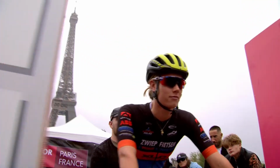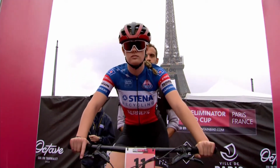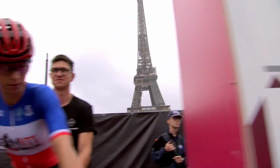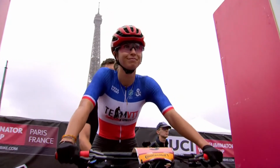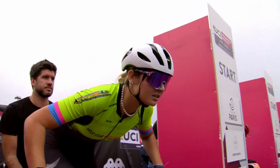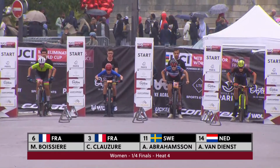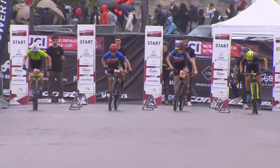On to our next quarterfinal, and this means that we are now going to see Colleen Clojot, Madison Boissier, Agnes Abrahamson and Amund van Diest. The fastest qualifier was Clojot with the number 3 plate on there, and you can just see these riders already are primed and ready to go. Watch out for Boissier, Madison having a very quick start. Will she be able to get off the line fast enough though? Now Abrahamson, very quick rider, but has she got the power to answer them?